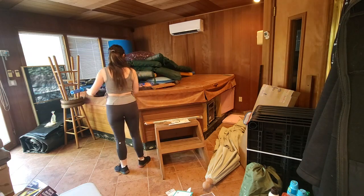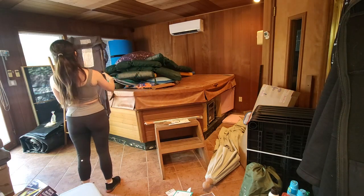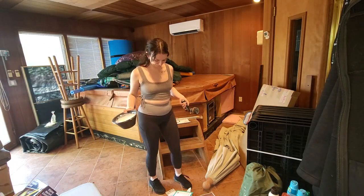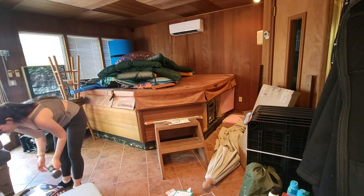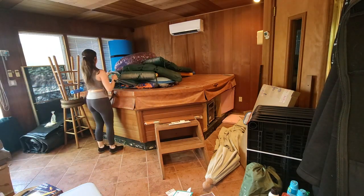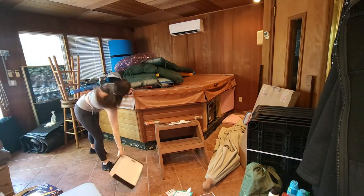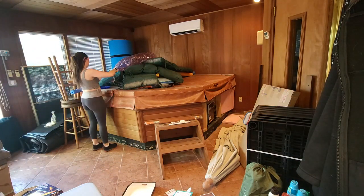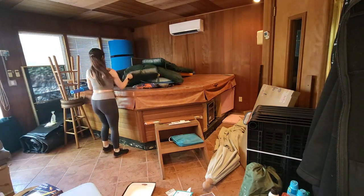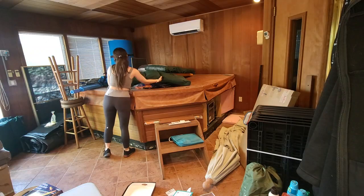Now, as for the hot tub here, it doesn't work, and we don't want it to work. It's just really hard to have removed right now. So it's kind of just wasted space, and we've been piling things on top of it, and that hasn't really been a productive thing, so I'm going to try to keep stuff off of that as much as possible.